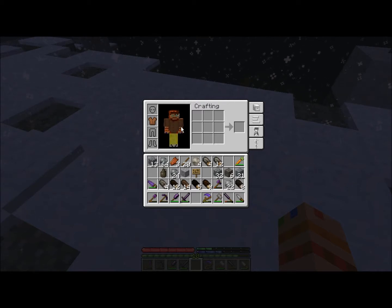Guys, thank you so much for watching. I think this has been about it for today. Off camera, I'll probably finish up that shed. Oh, there's the quiver slot. I'm probably going to finish up that storage shed and think about what we're going to do next time. Maybe go exploring for some sugar cane.